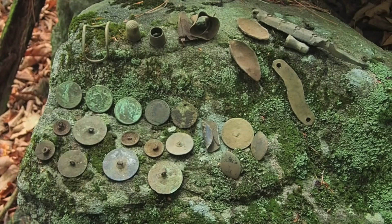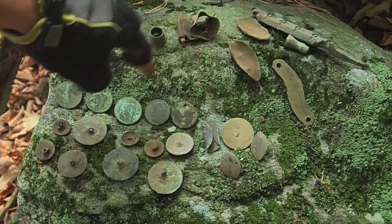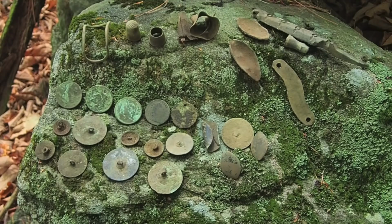What do we have here? 1818, 1827, 1831. We have a George III British halfpenny and our mystery holed coin on the end.